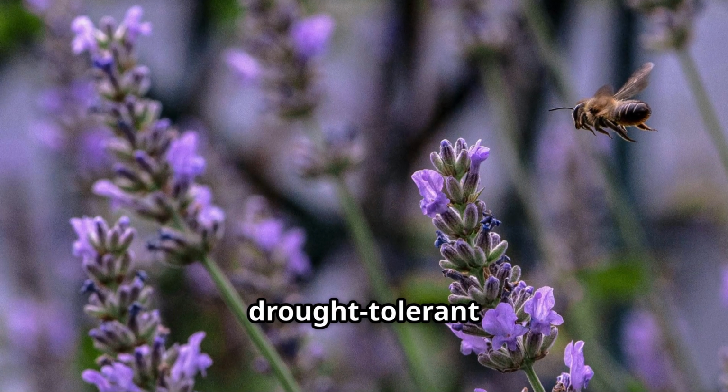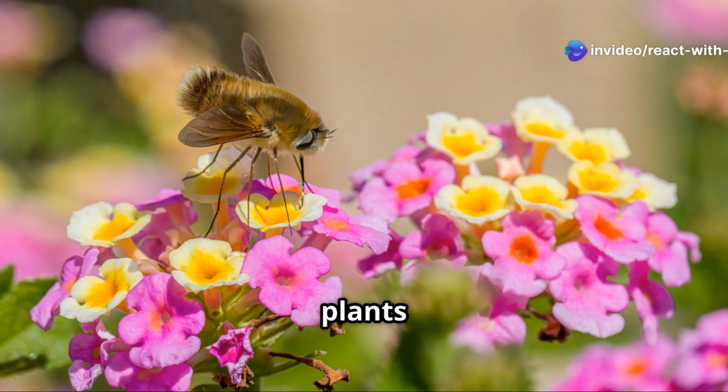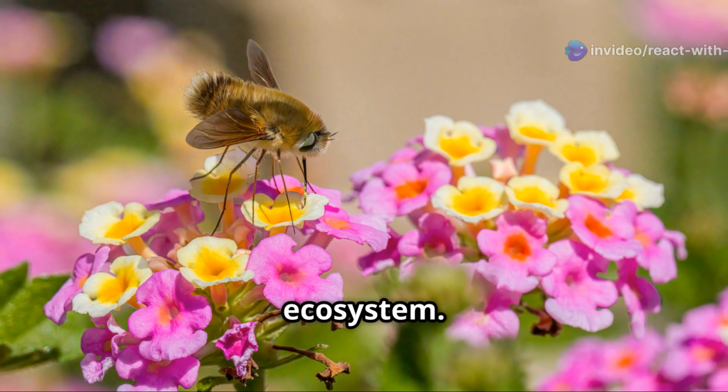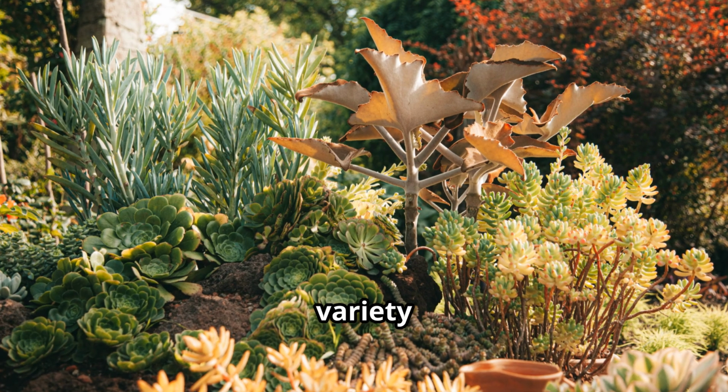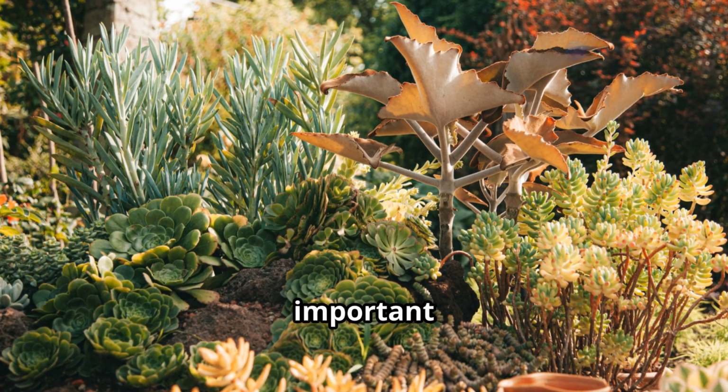Furthermore, drought-tolerant gardens are havens for biodiversity. Many drought-resistant plants attract pollinators like bees and butterflies, contributing to a healthy ecosystem. By choosing a variety of drought-tolerant plants, you can create a thriving habitat for these important creatures.